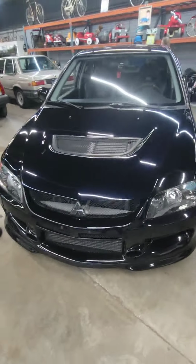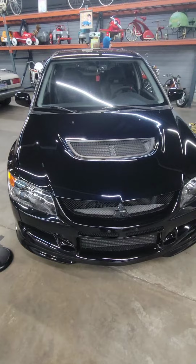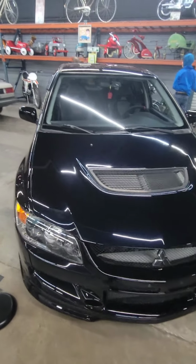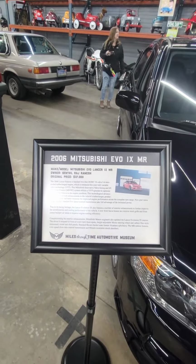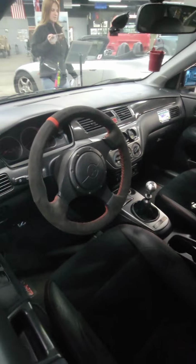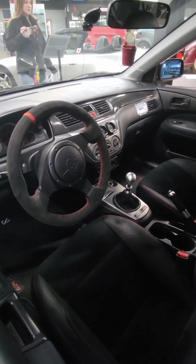Nice Mitsubishi right here. My friend used to have one of these Mitsubishi Evos. They're quick. I want one of these. But, yeah. These are fast cars. Yeah, I like these cars. You can do a lot to them, too. Yeah, modify them with fast, furious vehicles.